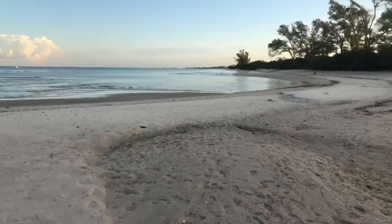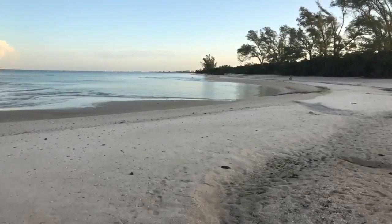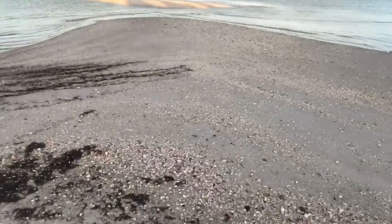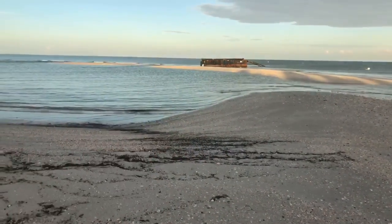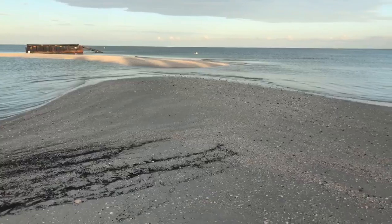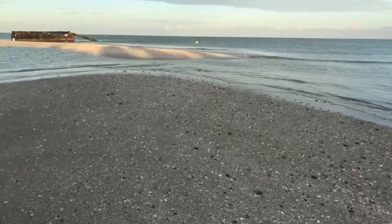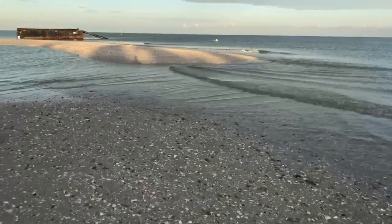I see Roy way down there. He's way, way up there, just around that little point right up there. I can hear him singing from all the way down here. This is all new sand out here. This has all been pumped out of Wiggins Pass and pumped out by this barge here. Deposited all out here. This is all new sand. All new beach here. The tide is still heading out. That's quite a little mound over there, isn't it?